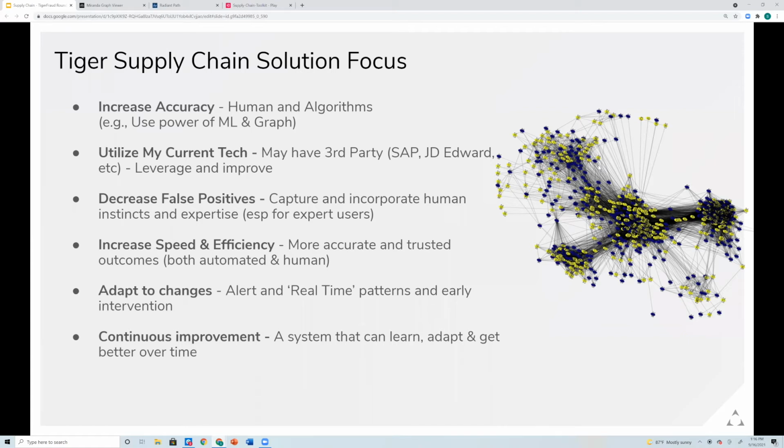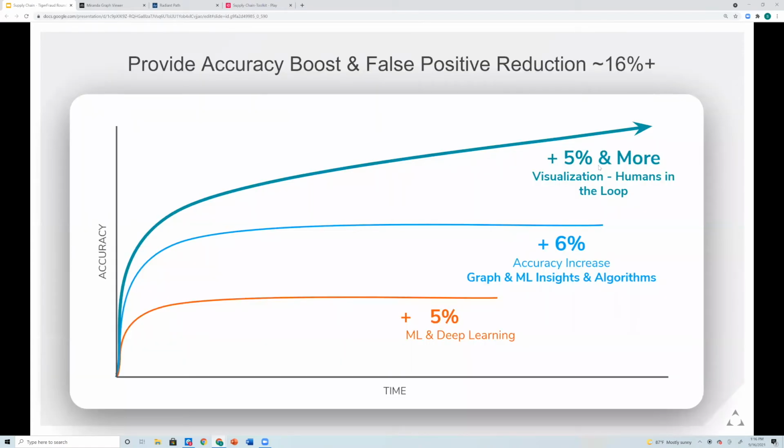Next slide, please. We can increase accuracy and reduce false positives by over 16%. This is really breakthrough because, as you can see, we can actually leverage a combination of machine learning and deep learning to increase by 5%. We can add graph and machine learning insights and algorithms by another 6%. And then with really superior visualization and by including humans in the loop, we can add another additional 5%. So all of a sudden, we're looking at a system that has depth and breadth and insights we can't get by any other means.